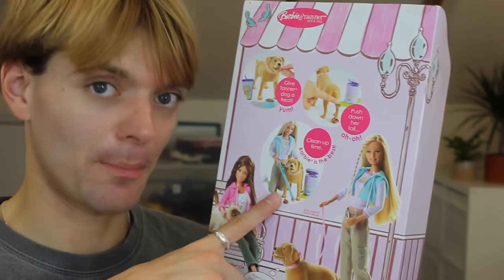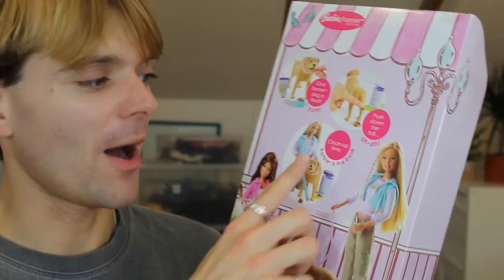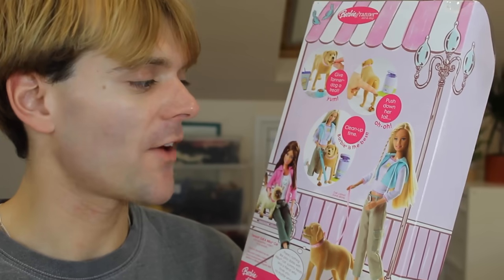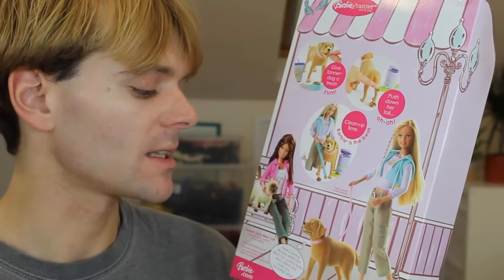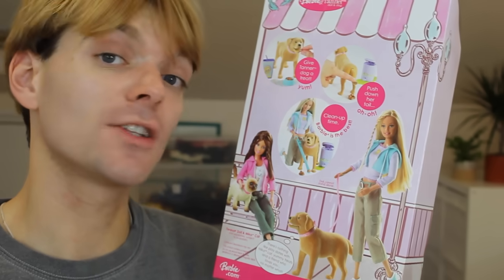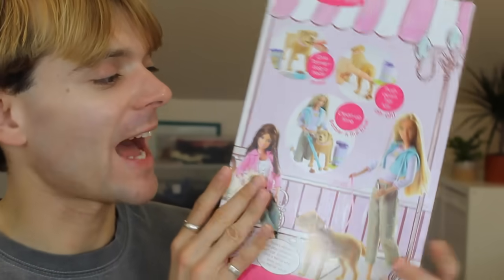And then you clean up the poop with the pooper scooper. Barbie is the best. And I guess this toy is meant to kind of encourage kids to clean up after their dogs, which is a good thing. I personally very much hate stepping in dog shit, so I appreciate that.